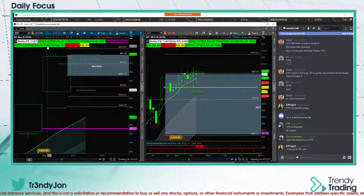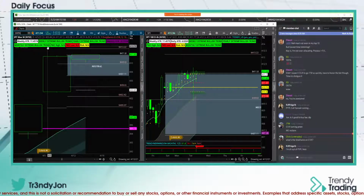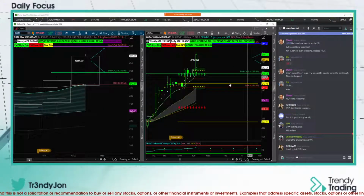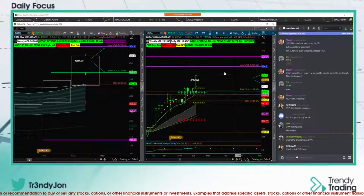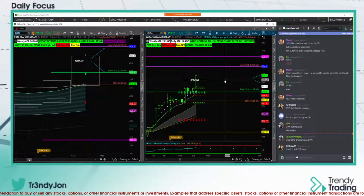Yeah, we took Octa too. Look at Octa. What a beautiful trade plan here. Targets here 264 and 270.